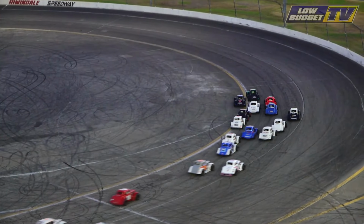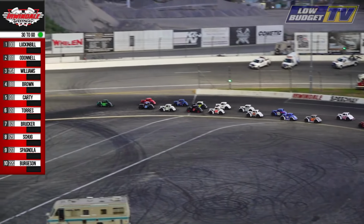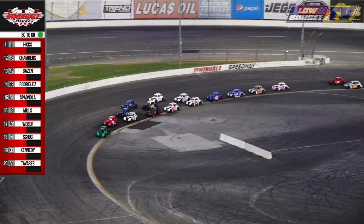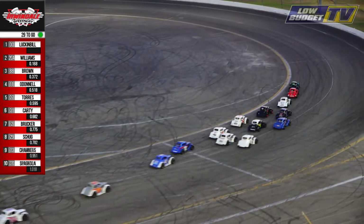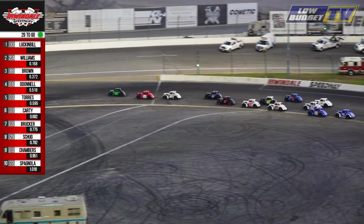Our biggest field, and they are really stacking up into turn number 1. I got so tripped up on the 2 Spagnolas that I realized they're 2 different ones. I thought the scorers were playing a game on me. Not at this track. All right, well, you see the rush into 1. 3 wide by 3 wide. Look at all these cars.